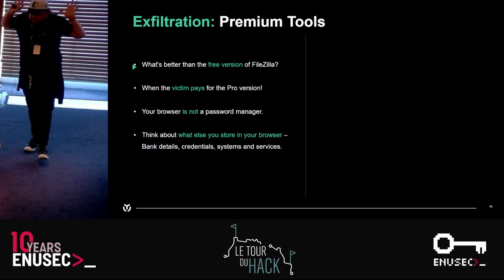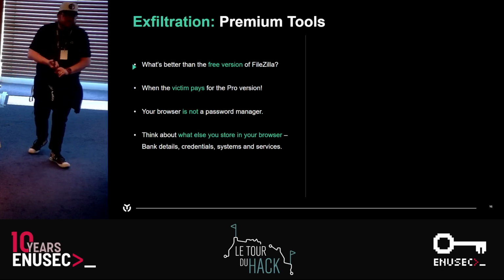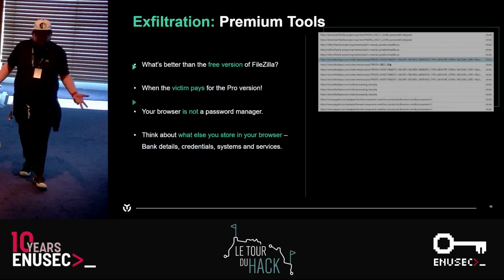My bad. Sorry. And now think about in a business environment. You've probably got bookmarks that bookmark various systems and services. If you're storing credentials in your browser, you have then just given the threat actor access to those systems and services.